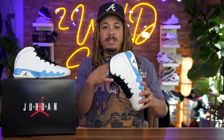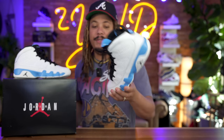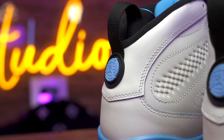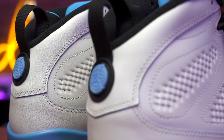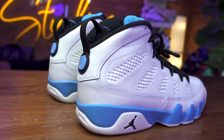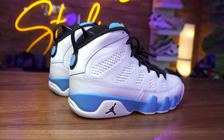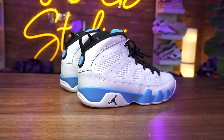Now, on the inside of the shoe, it does feature the Nike Air and not the Jumpman logo inside there. It's playing tribute to that original 1994 model, as well as no 23 on the back. The 23 on the back was a new iteration for Jordan 9s later down the road, but originally they did not have the 23 on the back. Same with the Jordan 5. If you remember Jordan 5s, they originally did not have that 23, but then later on they had the two threes on the side and stuff like that.